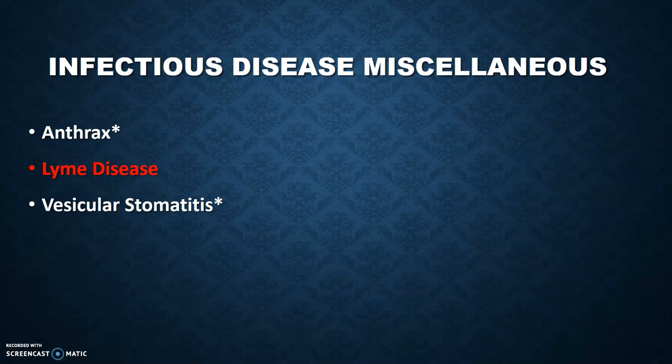Now we're going to touch base on some miscellaneous infectious diseases, such as anthrax, not very common but worth noting, Lyme disease, which is becoming the big one, and vesicular stomatitis. Not very common around here, a problem in the western part of the United States, but worth knowing about depending on where you end up living, traveling, working.